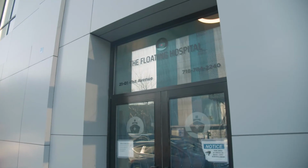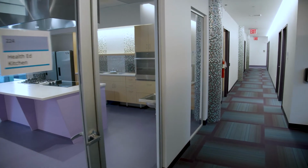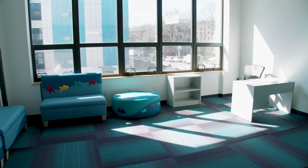This building would never have happened without the efforts of hundreds of people. They really pulled together something amazing for these families. All we could say is thank you from a really deep core in ourselves.